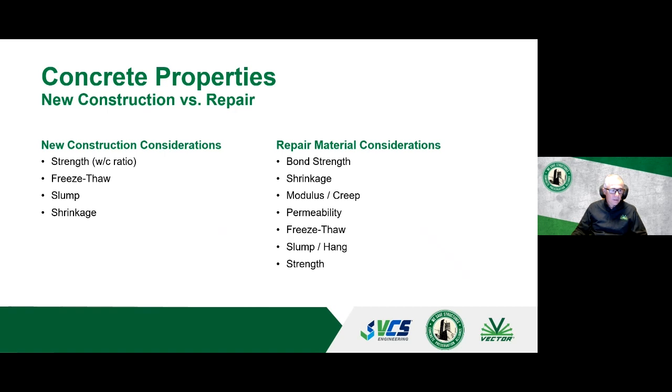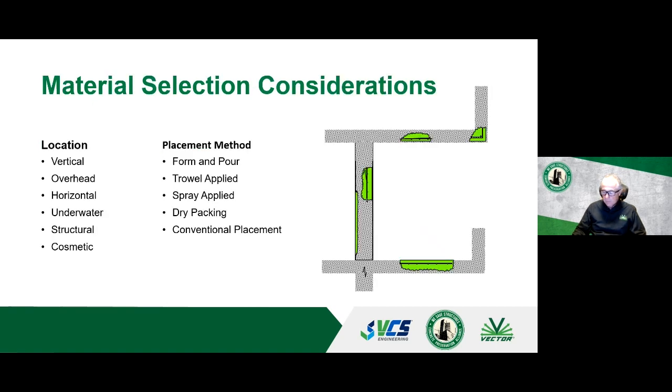New construction is pretty easy. You want good strength, freeze thaw, slump, shrinkage. Obviously on a repair, there are a lot more factors to consider. The location of the repair can also dictate what type of repair material you need. You also need to consider what kind of environment the structure is exposed to. For example, you may want to consider a denser material with low chloride permeability and low shrinkage for a parking garage that's subject to high traffic and exposure to de-icing salts that we have here in the Northeast.